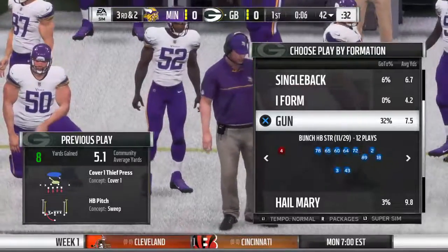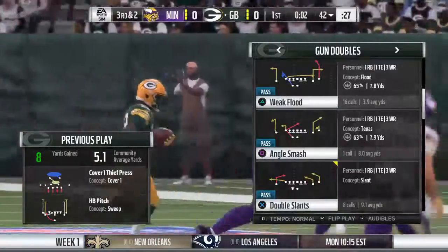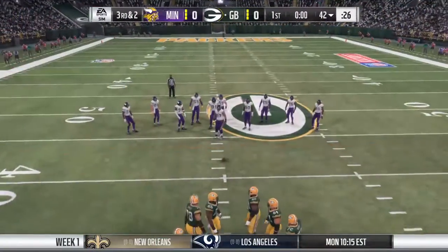Nice job there defensively on third down. Not only did they string the play out, but they didn't allow any room for a cutback. Really well organized on the defensive side.